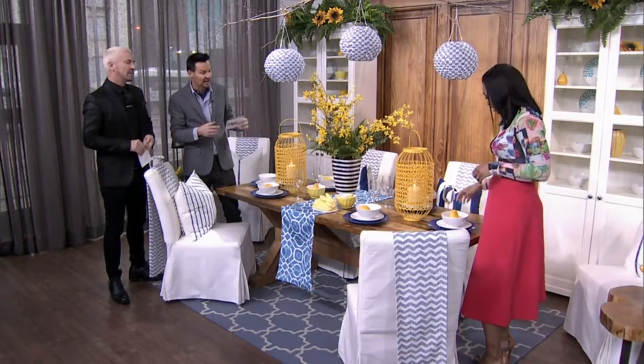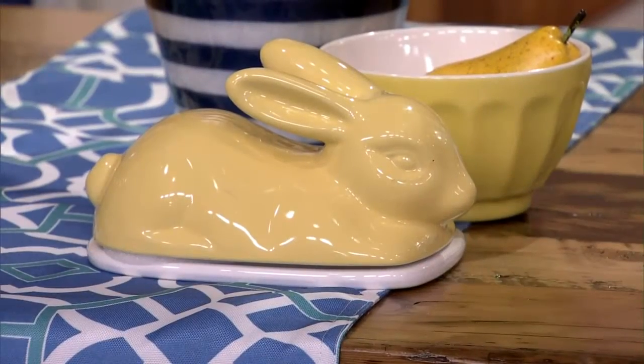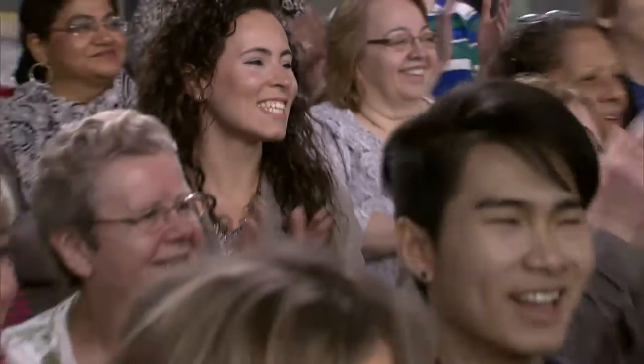It's great to add the colour. These are great. Look at that little bunny rabbit. See, if you buy two of them and then you come back in a couple of days, there's 24 on the table. They're absolute bunnies. I love it.